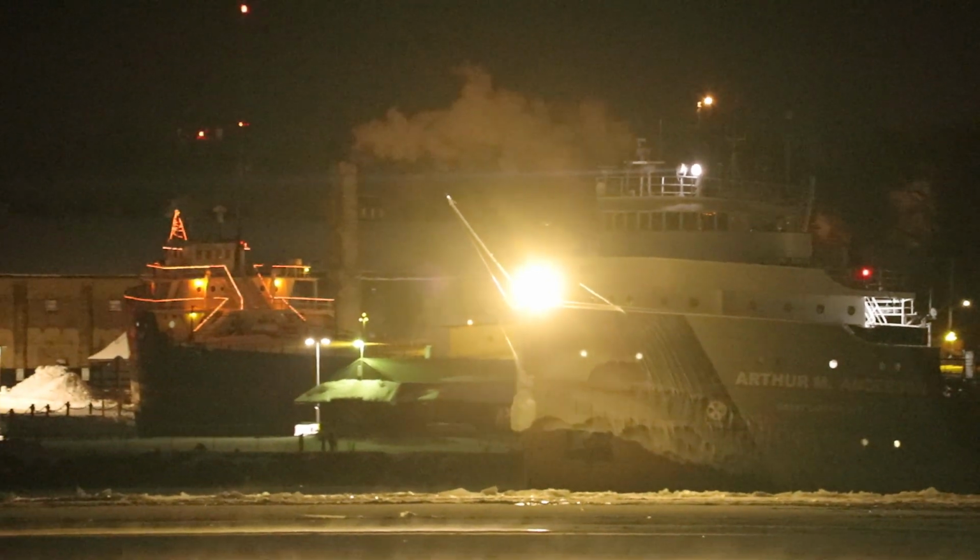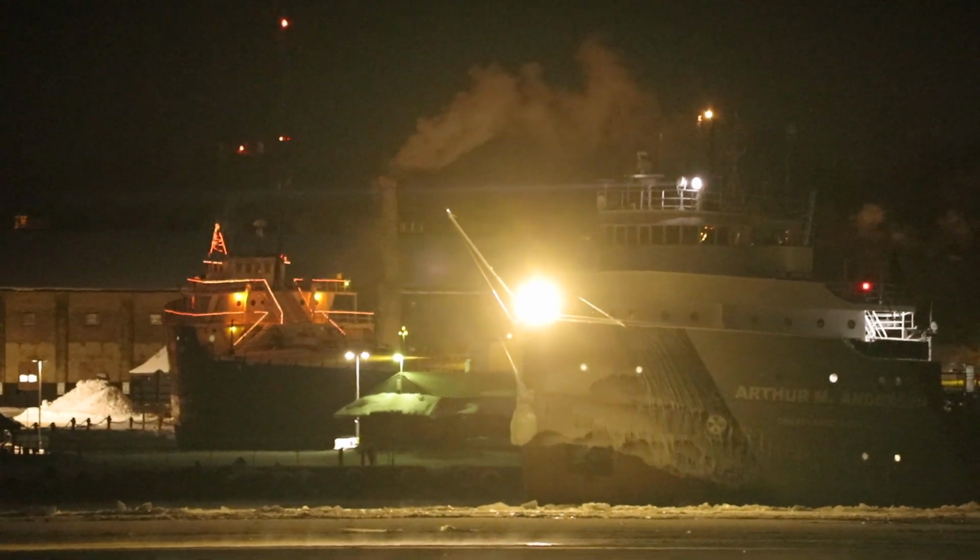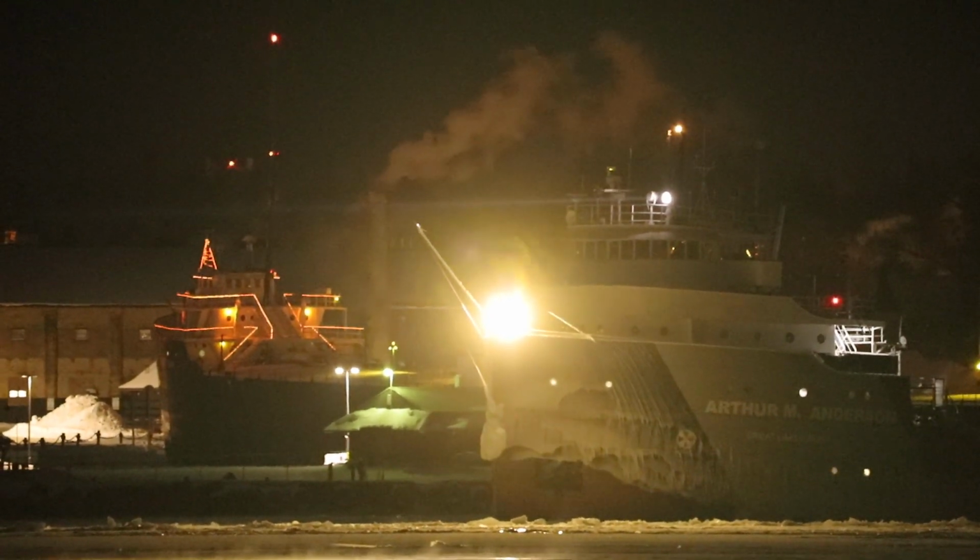That's interesting. Look at the Christmas lights on the Valley Camp's bow there. You can see they're still lit up in behind in the background. That's kind of cool.